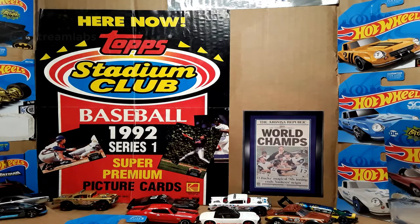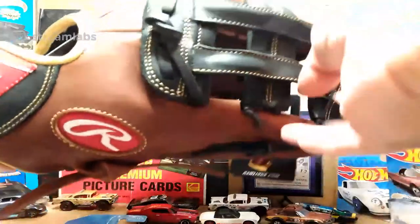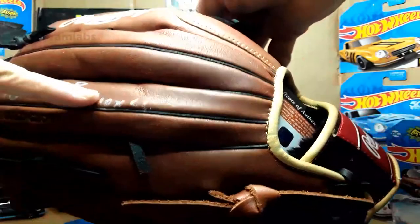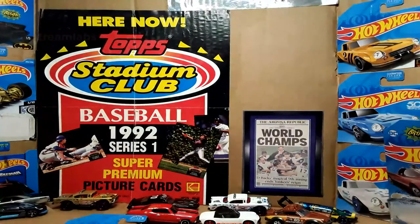The other glove that I hit, this glove is fine. It's a Rawlings. If I were to buy a glove, I would buy something like this. This is a Rawlings Sandlot Series 12 3/4 inch baseball glove. That's a good looking glove. And it is autographed by Mr. Andrew Jones with the inscription 10-time gold glove right there. That one I'm keeping. I'm a real big fan of the Braves, and specifically Andrew Jones. I really believe that he should be, and hopefully he eventually makes it.